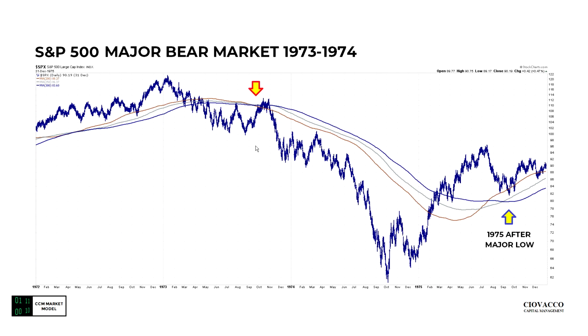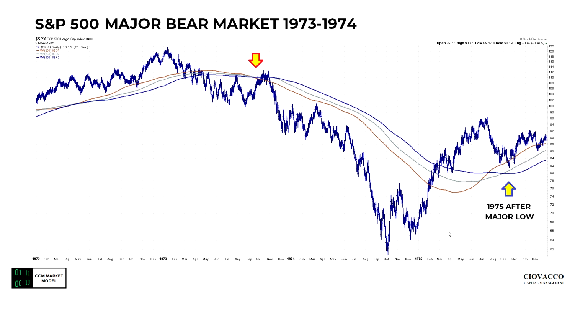The peaking process, relatively early stages of the devastating 1973 to 1974 bear market, where the S&P 500 lost approximately 50% of its value. We go from full bore bullish to full bore bearish, and then back to full bore bullish after the major low that was made in October of 1974.